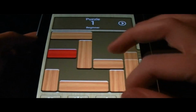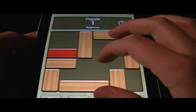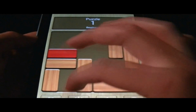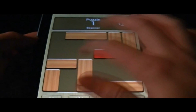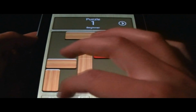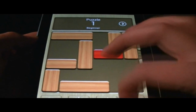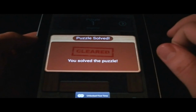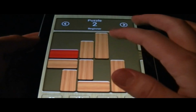Okay, so in number 8 we have the free version of Unblock Me. Basically, as you can see, this is a puzzle game. It relies on a little bit of thinking. It's a really fun game, very similar to those traffic games where you usually try to get the red car out of the area, and here you're getting the red block out.